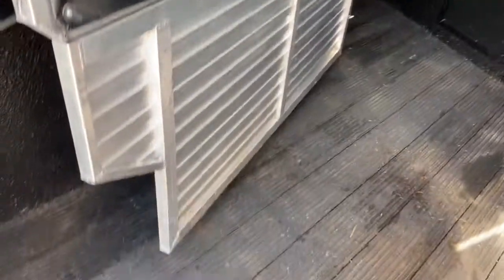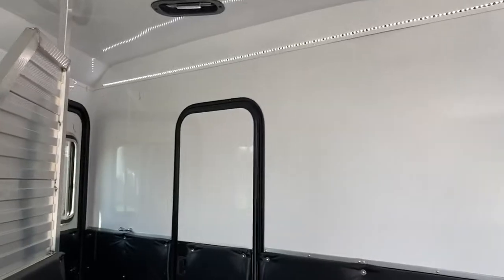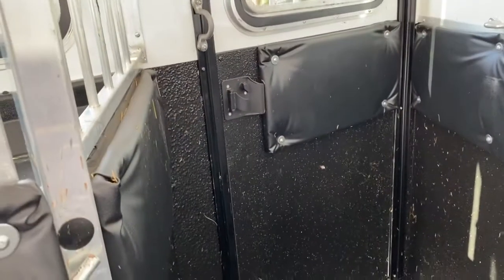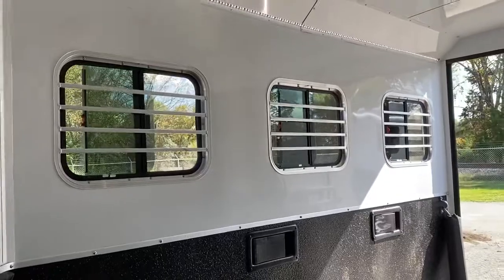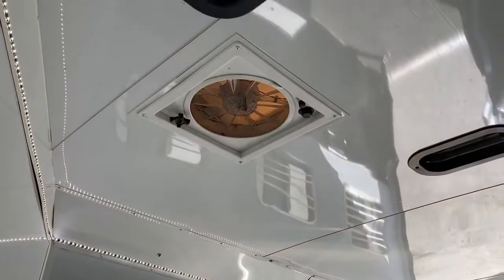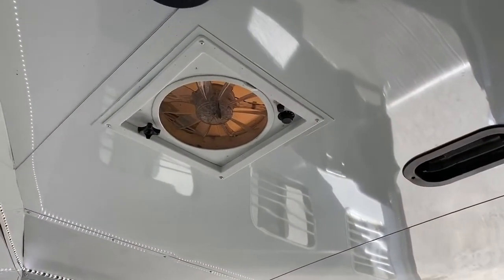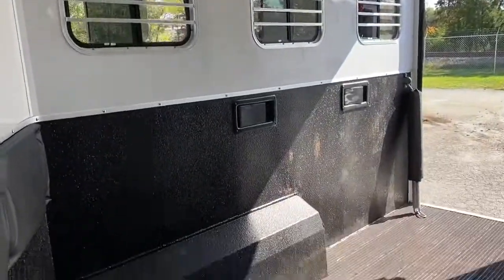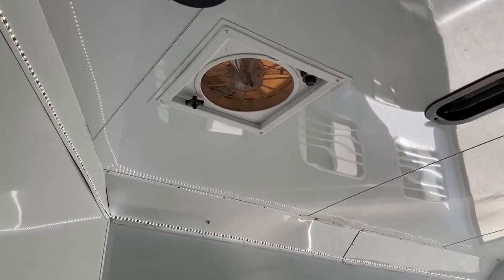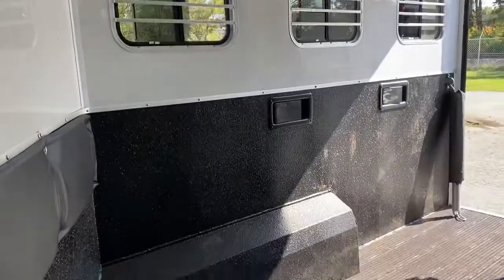Does have a lower divider, padded dividers. Again, this trailer is definitely 7'8" tall. Does have a walk-through door. Does have, as I stated before, an escape door. Drop windows on the head side. Does have sliders on the rear. This is fully lined and insulated, and actually does have what they call a Fantastic Fan in the horse box. So I guess if you wanted to keep dogs back here, you've got a fan already actually mounted on the roof of the horse box.